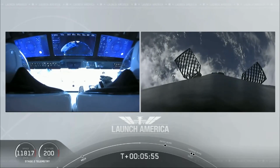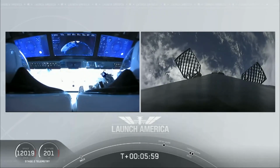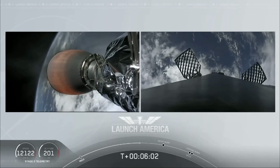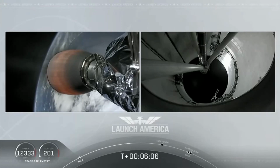And you heard nominal, starting chill for entry burn. There's that call out. They are still on a nominal trajectory on Dragon, still on second stage, and that's that MVAC engine on second stage on your left screen.